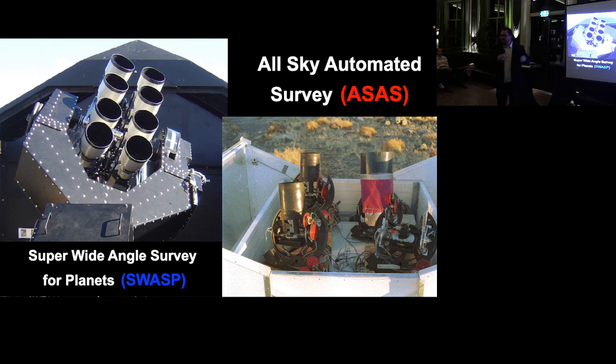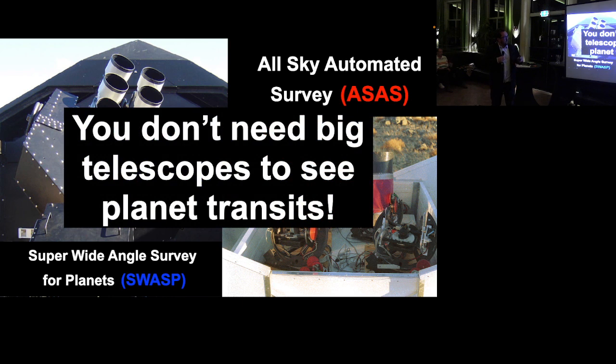And so there are many, many surveys done in the 2000s, and there are two of them here. There's the Super WASP survey on the left, and the All Sky Automated Survey, ASAS, on the right. And these were basically searching for variable stars and for transiting exoplanets based on the knowledge we had. You don't need these big telescopes to see the planets, so this was a fantastic way of really kick-starting this field.